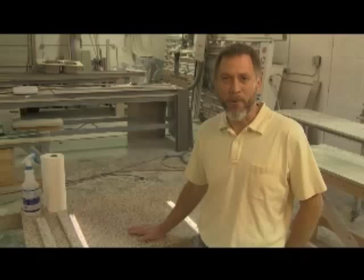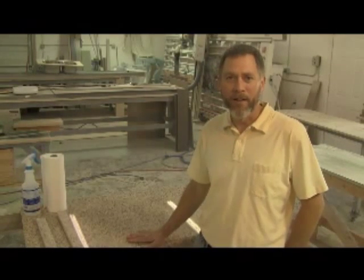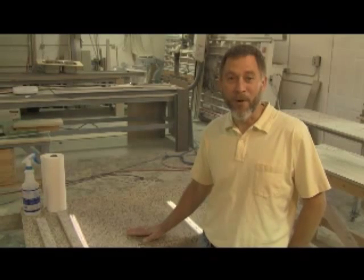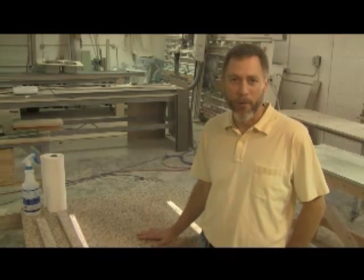I never cut meat on the countertop because, again, it is a porous product, so I don't want the blood and the juice from fresh meat going down into the countertop and creating bacteria that way. But I've never had any qualms about cutting on this because it is such a hard, durable product.